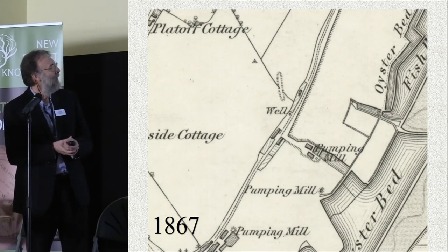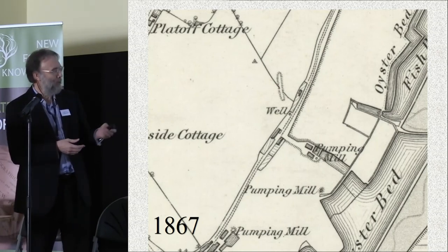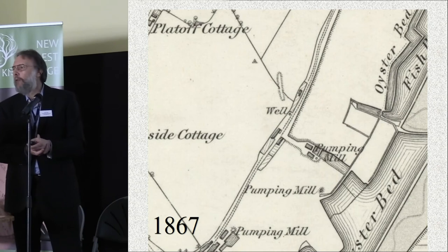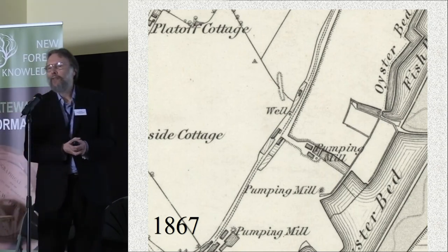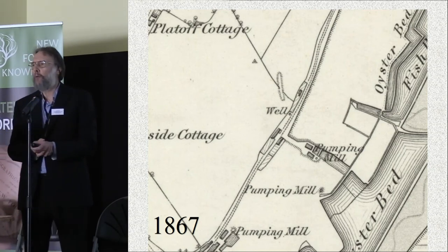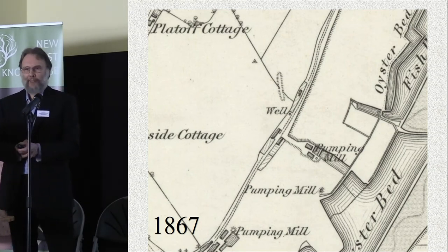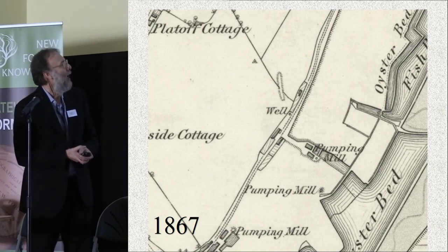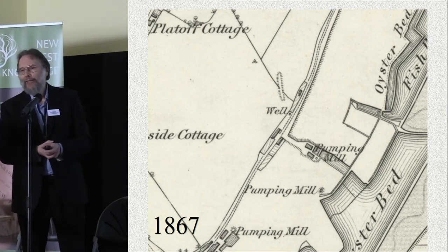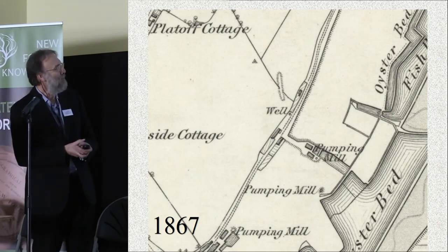This is the 1867 Ordnance Survey map. There is our site, and there is a huge linear heap. And this was then sold off in the post-medieval period and used for building mortar. It was beautifully sandy, no salt in it, and readily available. So one of the last sort of lumps survived.